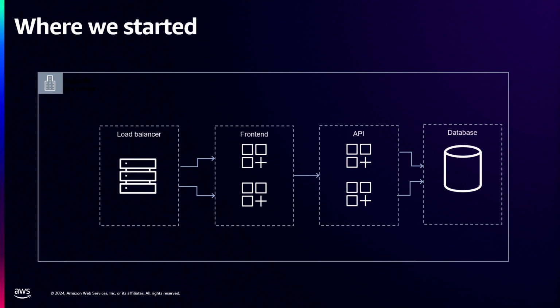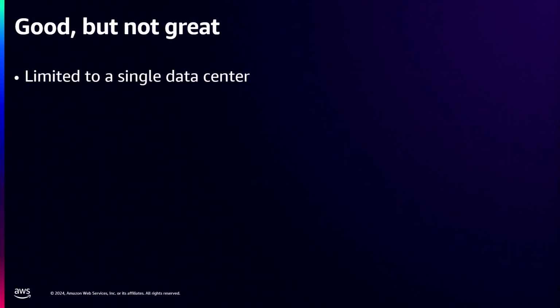Now, we started where many organizations start, with a simple 3-tier architecture. We had a load balancer to distribute traffic to multiple front-end servers. Our front-end servers handled both static and dynamic content, all served out of a single data center in the western United States. We had an API layer that handled requests from the front end. The API layer then made calls to our databases and other external services. And this worked just fine at first, but we quickly ran into some challenges.